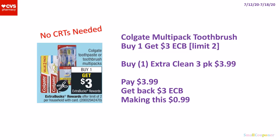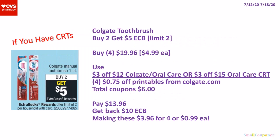These are buy one, get a $3 extra buck. It's a limit of two. You'll buy one of the extra clean 3-pack for $3.99, get back a $3 extra buck, making this 99 cents.